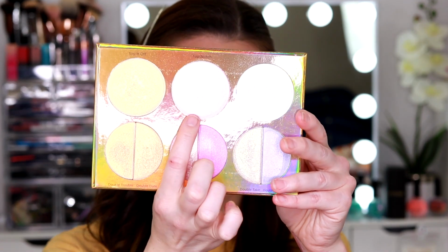Let's start off with the pink one up top. I just realized I haven't put highlighter on in weeks. Holy shit. Because of the mask wearing and being at work, I haven't really felt the need to wear highlighter. Makes me sad.